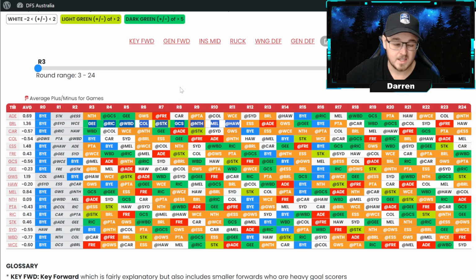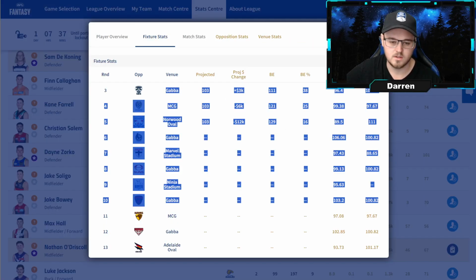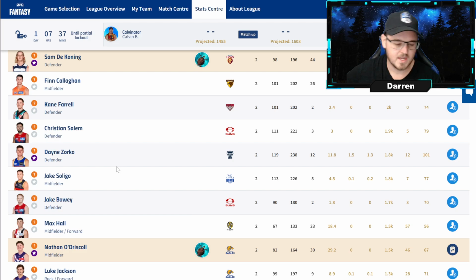So I'm probably leaning towards the likes of Zorko at this stage, and he's just going to be a keeper. Yes, there's obviously concerns that he is 36. He may have injury concerns, but he's been consistent for the last year and a half, so I can only base it off that. So I'm leaning towards Zorko at this stage.